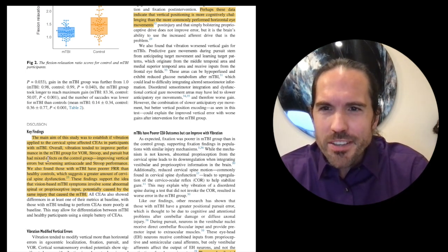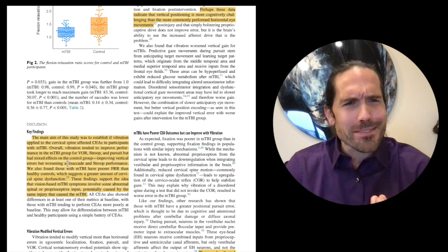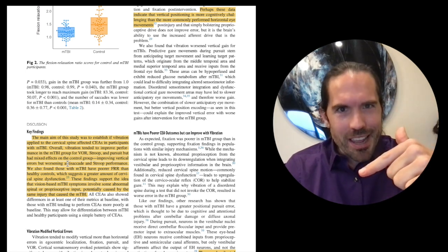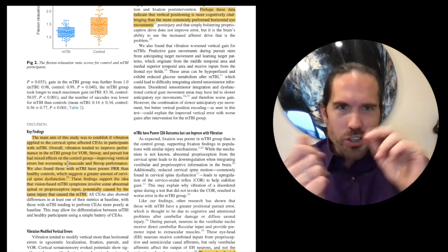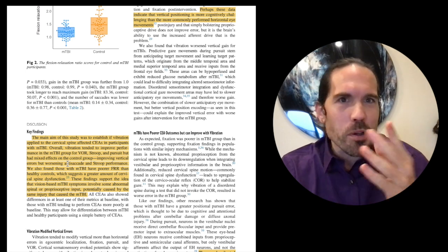It had mixed effects on the control group, improving vertical areas but worsening anti-saccade and Stroop performance. Interesting, for the people who were normal, their ability to go up and down like this, and also the ability to use the prefrontal cortex, there was actually a bit of a distraction. The normal people got a little bit worse.